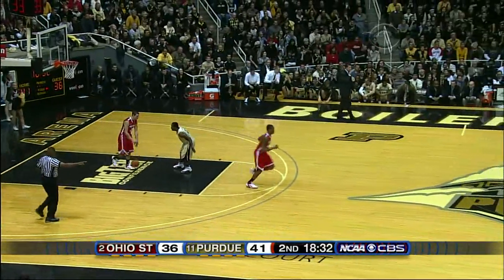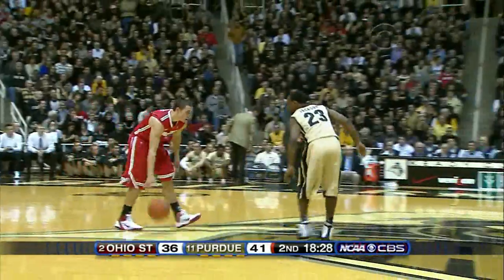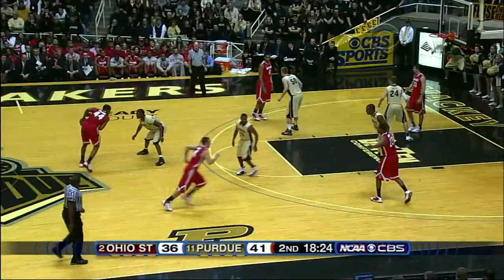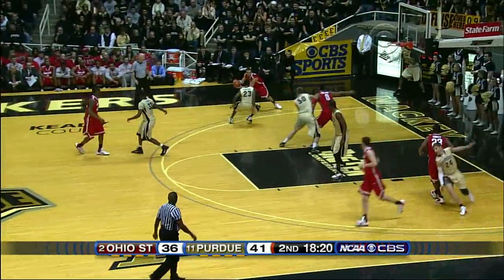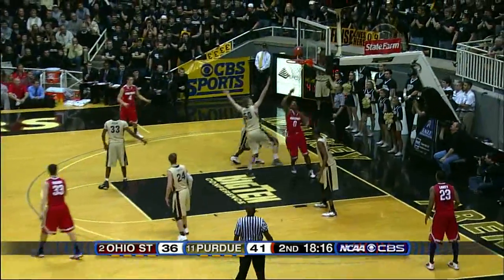But there is Carroll. Another jumper from Travis Carroll. I tell you what, Matt Painter utilizing Carroll. He's a big body that can defend Sullinger, but he's also a capable mid-range jump shooter, which allows Purdue to move Sullinger around a little bit.